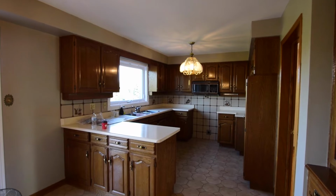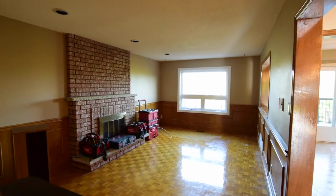This was a massive project, about 4,000 square feet overall from the top floor right down to the basement. It took about 8 to 10 weeks to do.